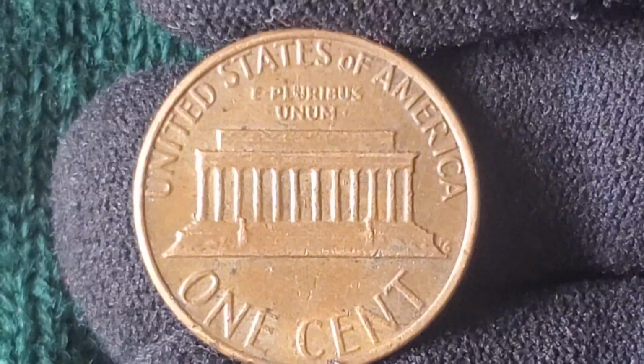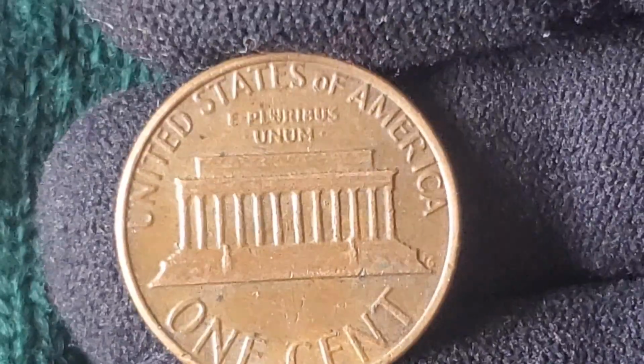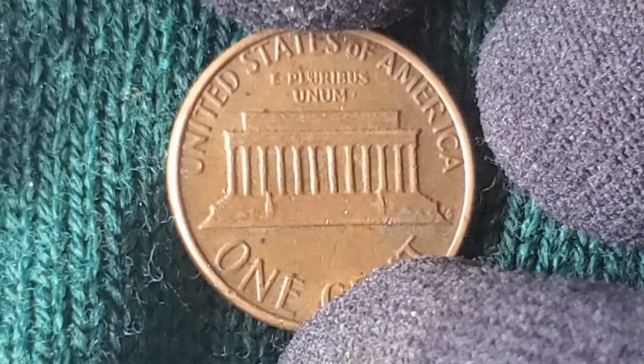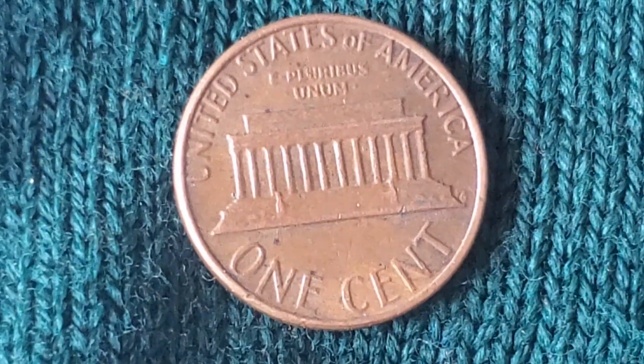Record sales and notable high-value transactions. There have been several record sales for 1982 pennies in recent years. For example, a 1982 small-date copper penny with a high grade sold for over $8,000 at a Stack's Bowers event. These record sales highlight the ongoing interest and demand for rare pennies among collectors.